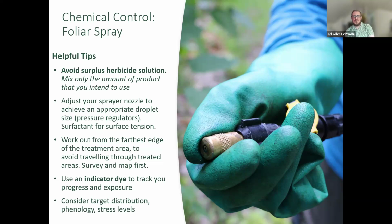Best practices in terms of treatment is don't spray yourself in. If you have a large infestation, work from the furthest edge out, so you're treating furthest away from your end point. You're working yourself out, so you're not having to travel through treated areas. That's another reason why mapping the infestation first can help, so you're not going through treated areas.